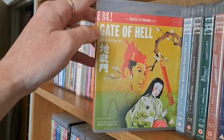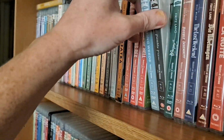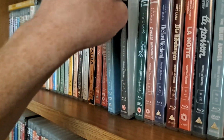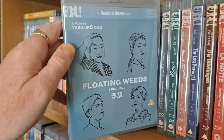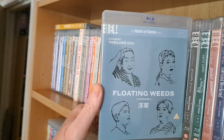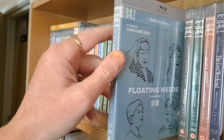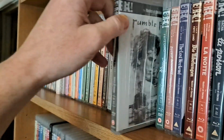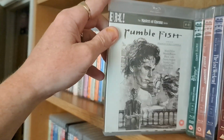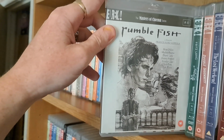Gate of Hell, that's a good samurai film, good, spooky that one. Floating Weeds, I was blown away when Larry gifted that one to me, because that is heavily out of print and it ain't cheap. Thank you, Larry. Rumblefish, good Matt Dillon, Mickey Rourke, Francis Ford Coppola film.